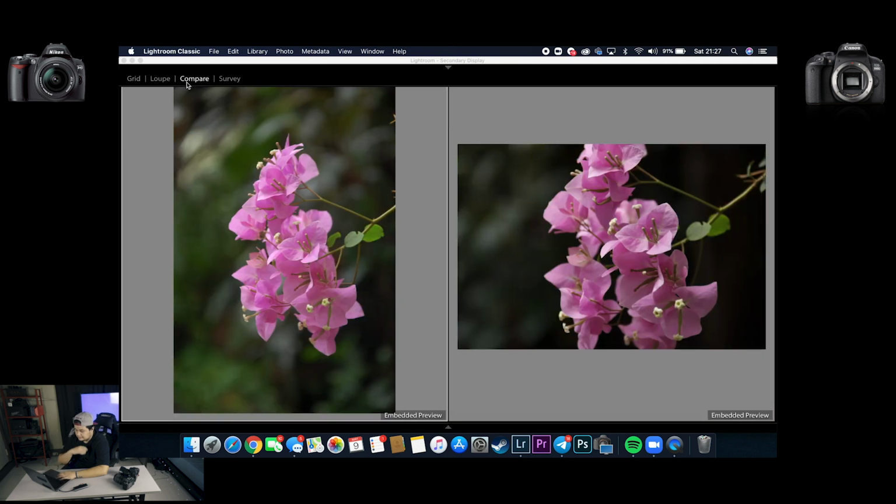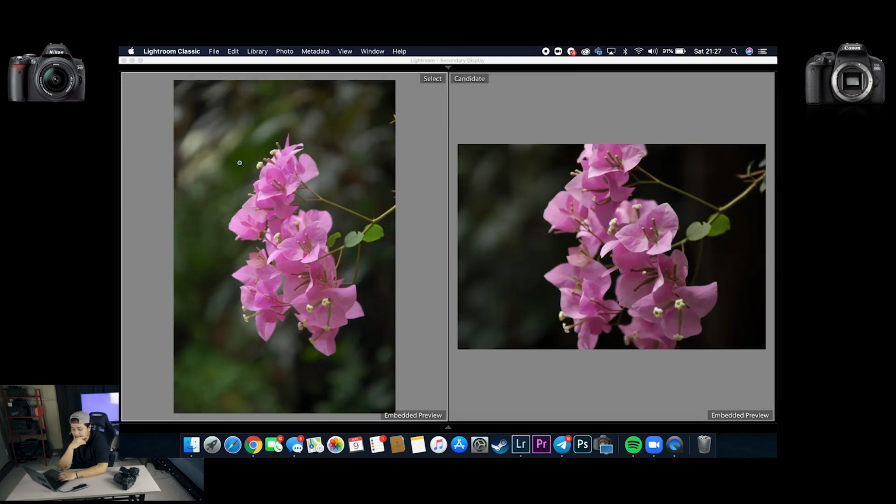Let's compare. Again, on the left it's the Nikon D40, on the right it's the Canon 800D. The Canon 800D had more separation because it actually went up to 135mm as compared to the 105mm reach of the Nikon. So I made a boo-boo on that one.